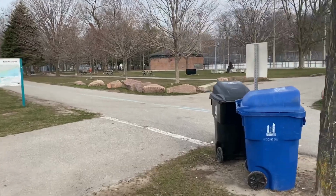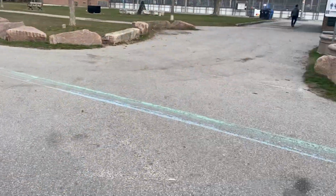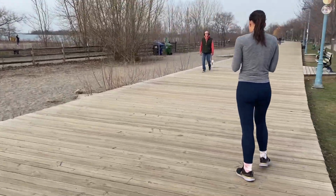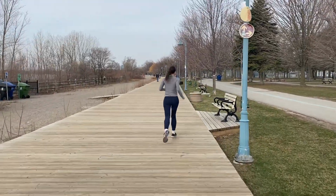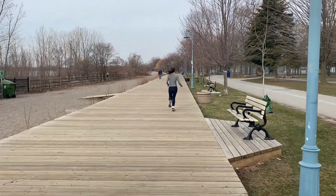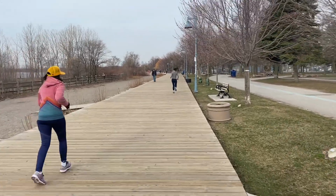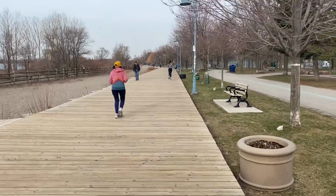Oh, there's a garbage can. Now I can hold this with two hands. I apologize if I was kind of shaking the camera a little bit. I didn't mean to, I was just drinking a coffee.